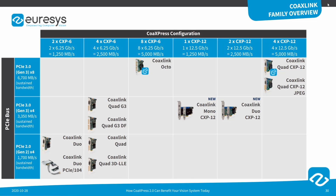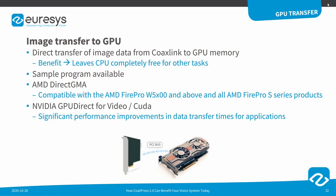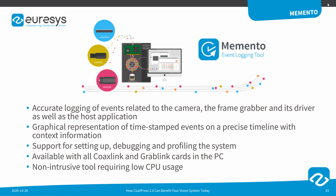We also offer a really unique feature with our DMA engine that allows not just automated restitching of data from multi-tap cameras, but also direct transfer from the frame grabber to a GPU without involving the host CPU. You saw several screenshots of some logic analyzer real-time timing events. That's a tool that's included with all of our CoaXLink products known as Memento.